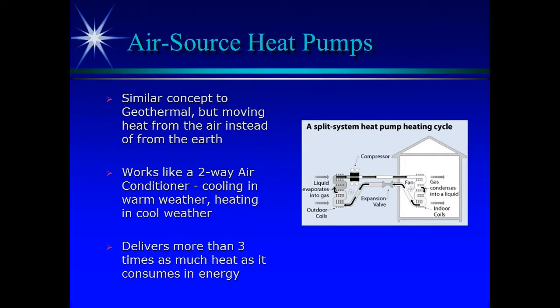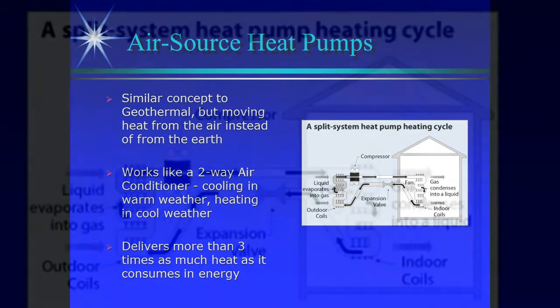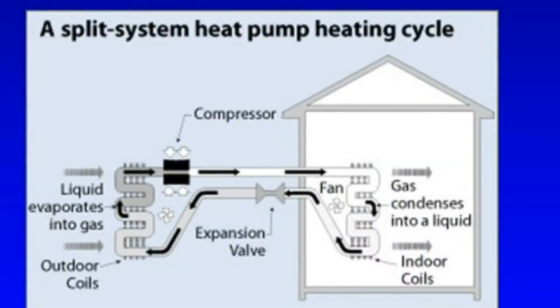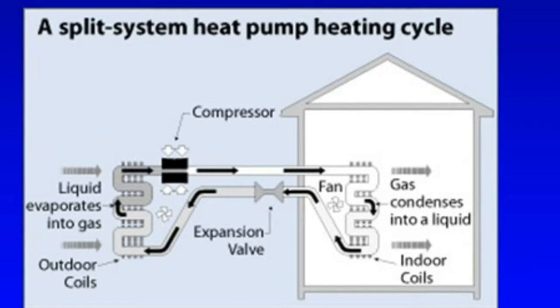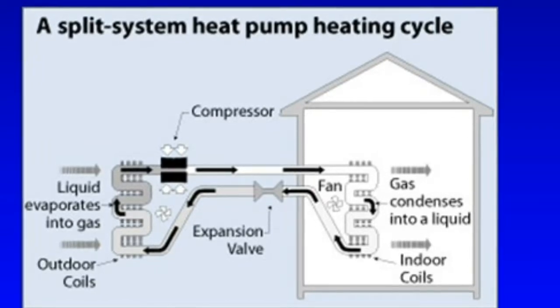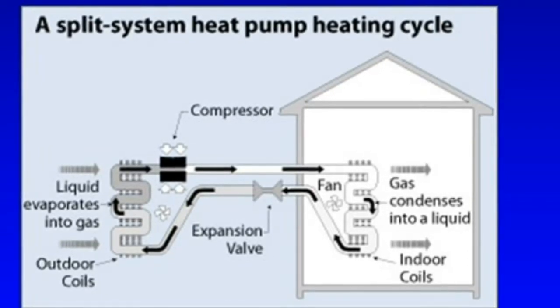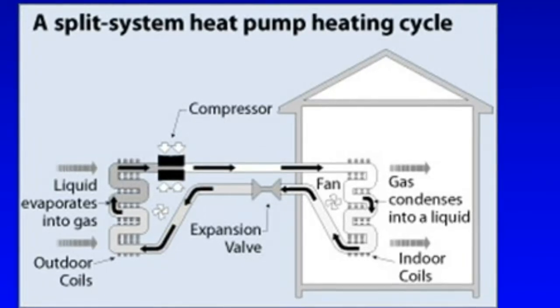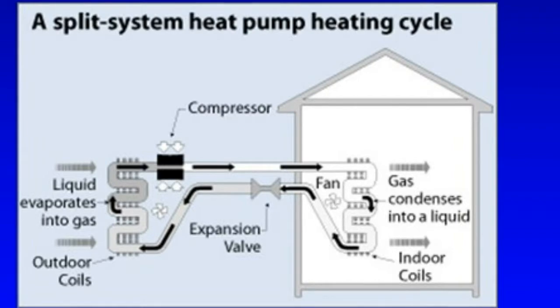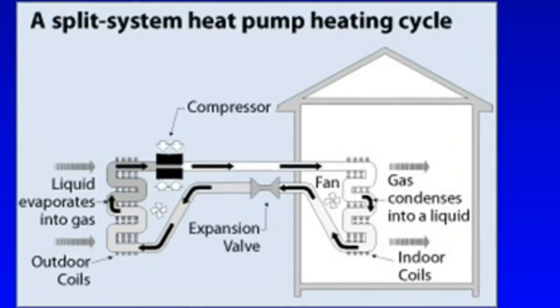Now everything I said earlier about geothermal systems applies to air source heat pumps. We're moving heat to where there is no heat. We're using the refrigerant, compressing it to a hot temperature or expanding it to a cold temperature, to get the heat to move either from the outside to the inside or the inside to the outside. The only difference is that the unit sits outside, just like your air conditioner. We don't have that underground piping.